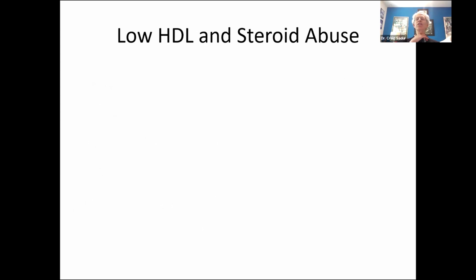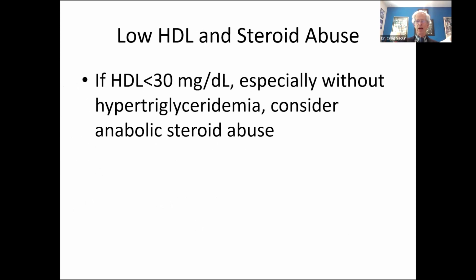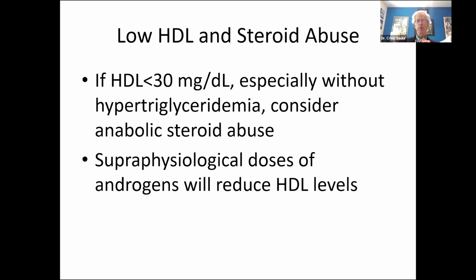If you see a patient with low HDL, surprisingly low, there's always the possibility of steroid abuse. If you have an HDL less than 30, especially if there's not the concurrent hypertriglyceridemia, because classically, if you have low HDL, your triglycerides tend to be high, sort of a teeter-totter effect, this may be the patient with anabolic steroid abuse. Almost always in men. There are some women who do it, but in men, it's a potential concern. Superphysiologic doses of androgens will reduce HDL levels, which puts that patient at increased risk for cardiovascular disease. And that may be a motivator for the patient to stop abusing anabolic steroids.